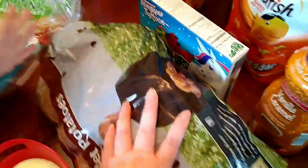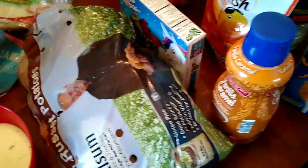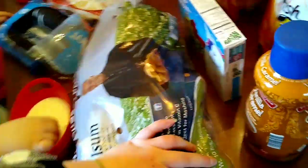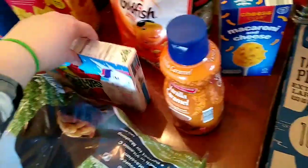And go around, these two are already snacking. I got some potatoes. This is a huge bag. I don't even know what the weight of this thing was. About a 5-pound bag? No, 10-pound bag. No wonder it was heavy.